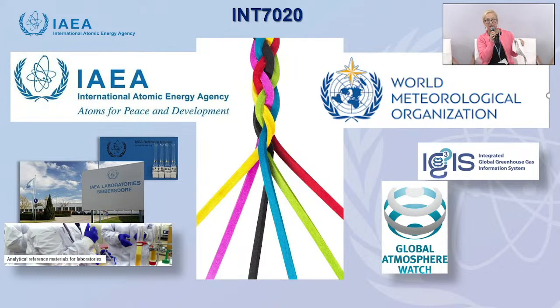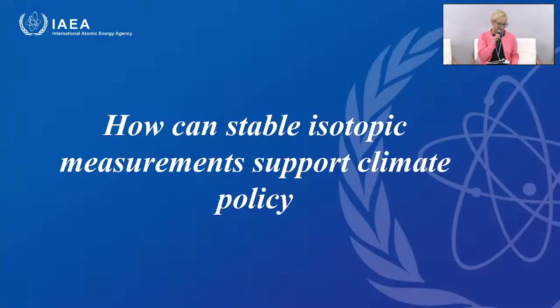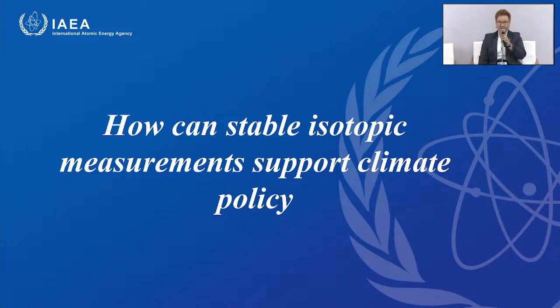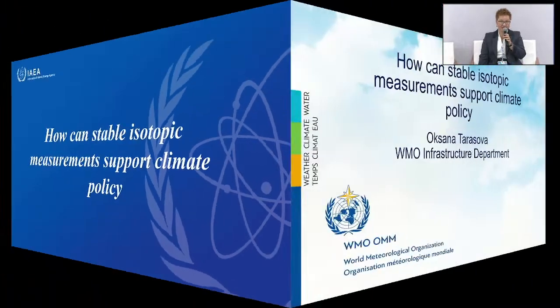And I would like to hand it over right now, first to my colleague Oksana, to give some of the technical backgrounds on how stable isotope measurements can support climate policy. Oksana, please. Thank you, Katja. It's a pleasure for me to be here, and I will deep dive in the technical details.